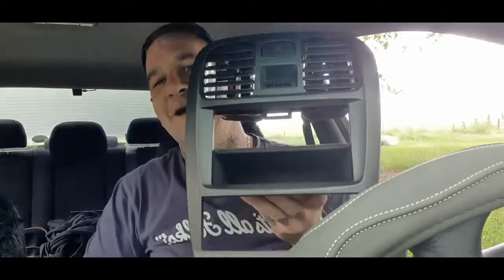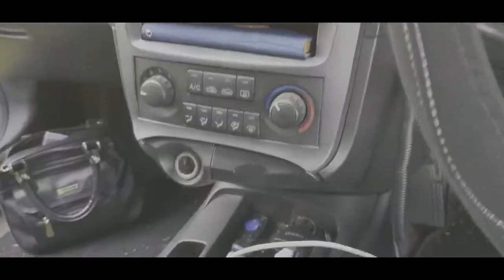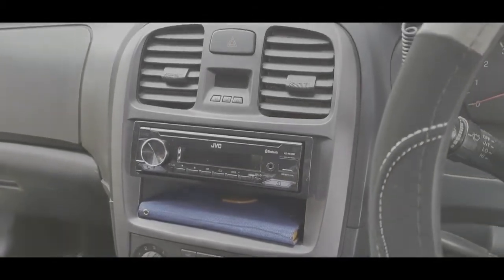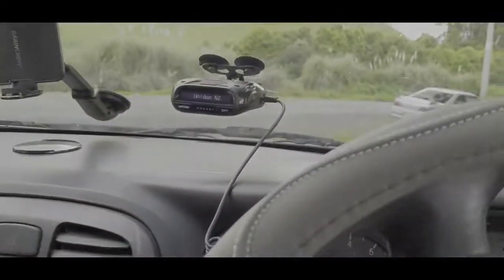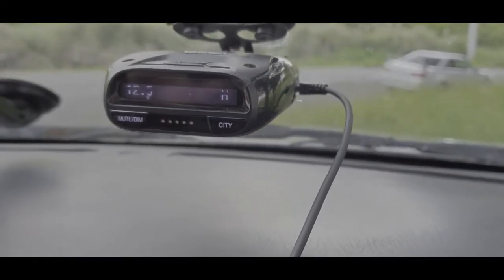But look, we got one. So I'll put this in and I'll show you the difference. Oh, I'm wrapped. Let's hope it fits. Here we go. Look at that. It's in. Oh, it's in. Uniden. So if you're all wondering what the noises you're hearing, that's it up there.